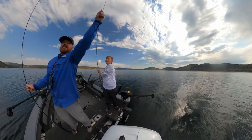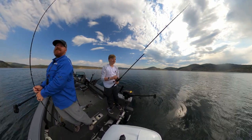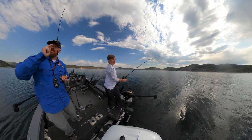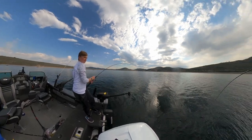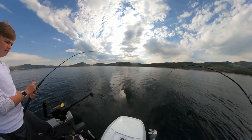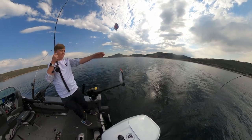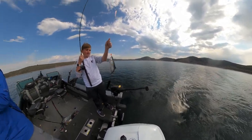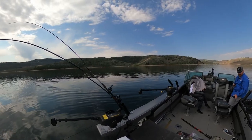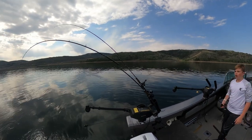Grab it. You're not even leaning. You're stepping back. No, I was as hard as I could. It has a big tail. I don't care, it's probably not a kokanee. It's a baby kokanee. Oh, it is a kokanee. Look, you caught a kokanee. I know, and I didn't even need the net. Down fish. Where? Right there.